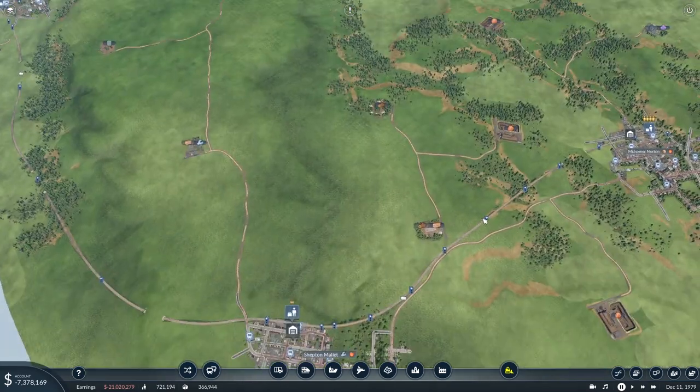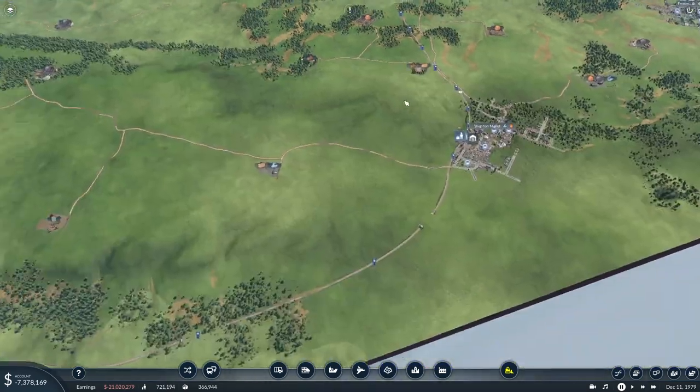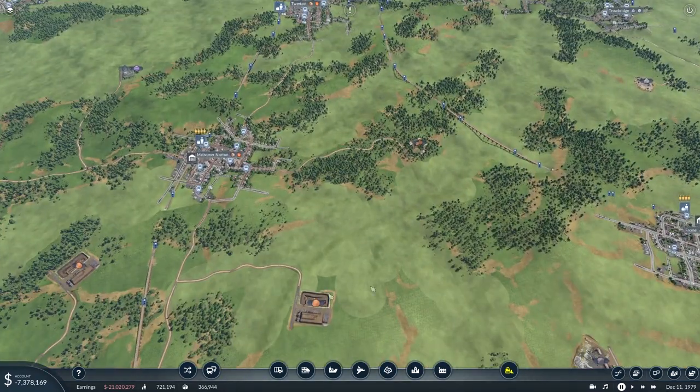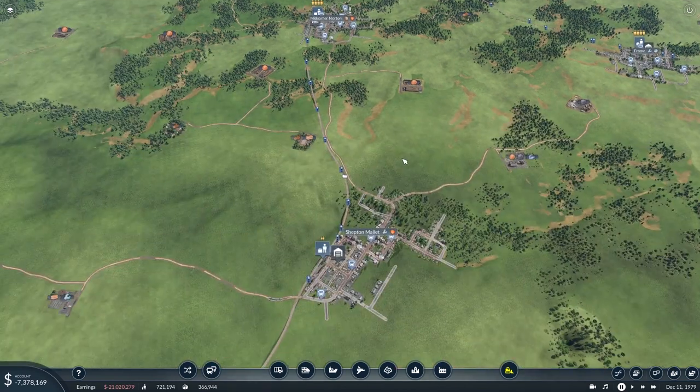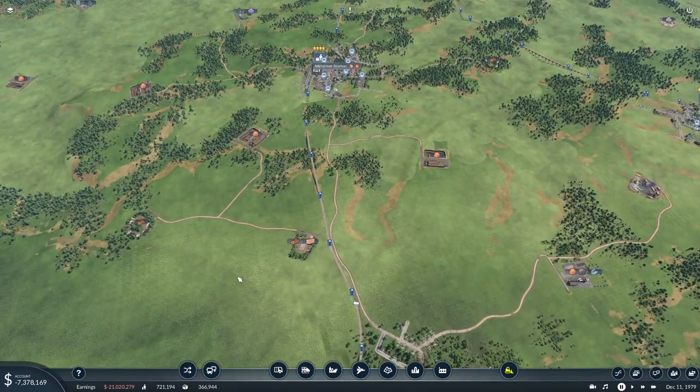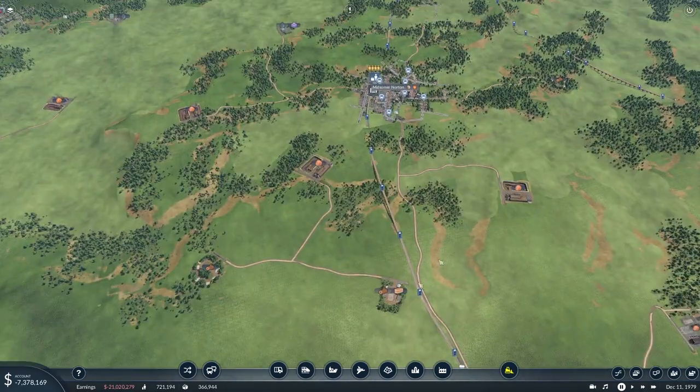So what we might do is put in a bus route in here instead. And I'm going to have to wait until 1980 because we get some sexy new buses in 1980, which I might use. They're a bit expensive, so they might be overkill for this line, but we shall see.